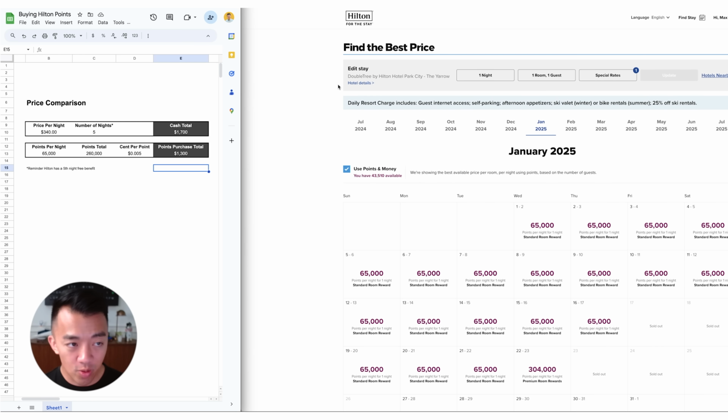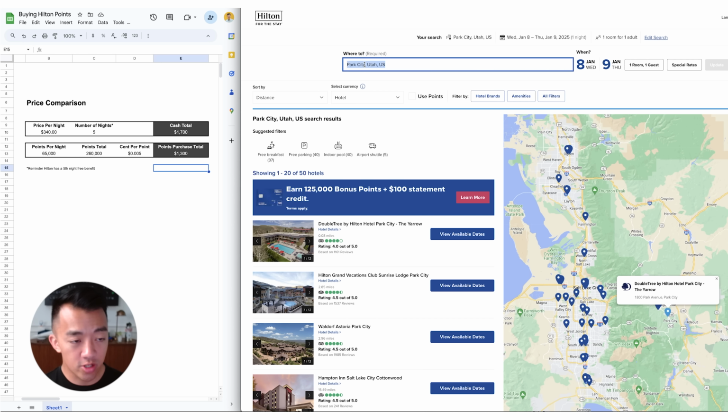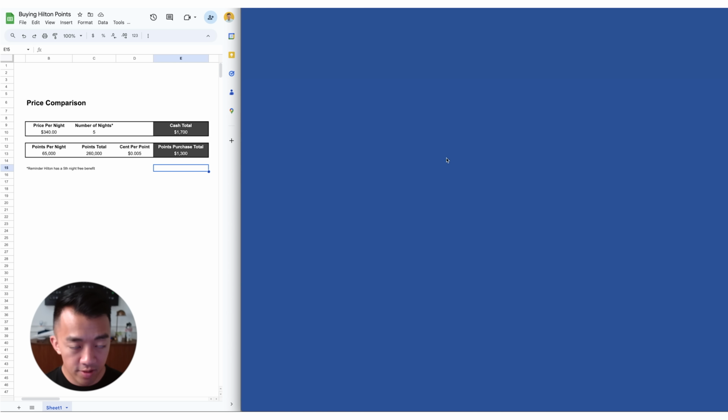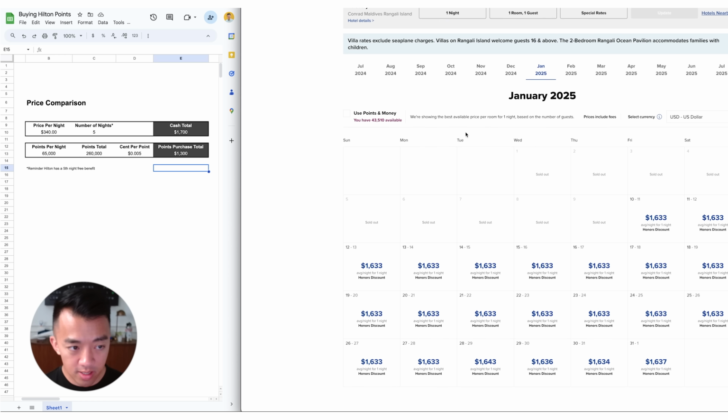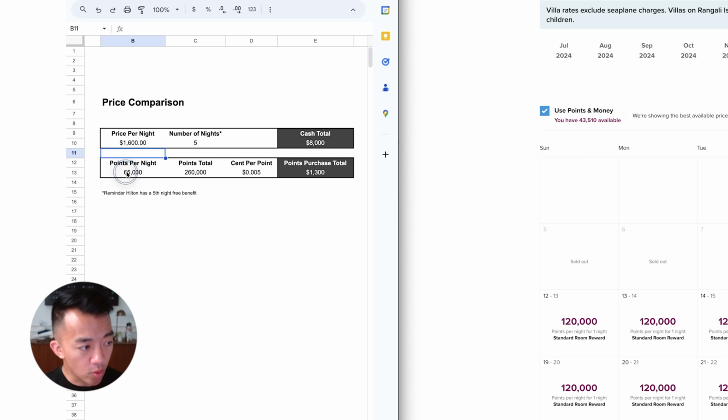Let's take another look at an example of some other hotels that are international. A popular one that a lot of people like to do is the Maldives. So let's change this to the Maldives. Let's do the Conrad Maldives. This is around $1,600 per night. And points wise, it's 120,000 points for a standard room per night. And so for 5 nights, it's 480,000 Hilton points at a half cent per point. If I purchase the points, it's going to cost me $2,400 for the Hilton stay. If I paid straight up cash for the stay, it would be over $8,000. So in this case, I'm saving over $4,600 on my stay by purchasing Hilton points versus just paying the cash rate for the Hilton stay.